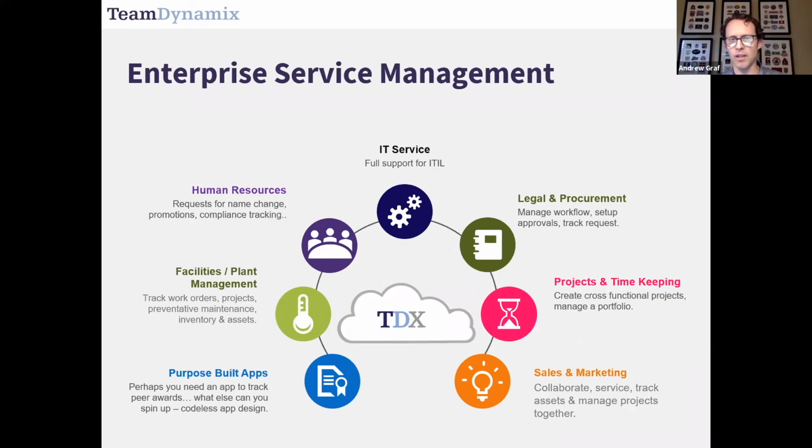So as you're going out and looking at an ITSM platform, that integration layer really needs to work with all of the tools in the ecosystem, not just the ones that are IT specific. And I think that's something that is easy to look past.